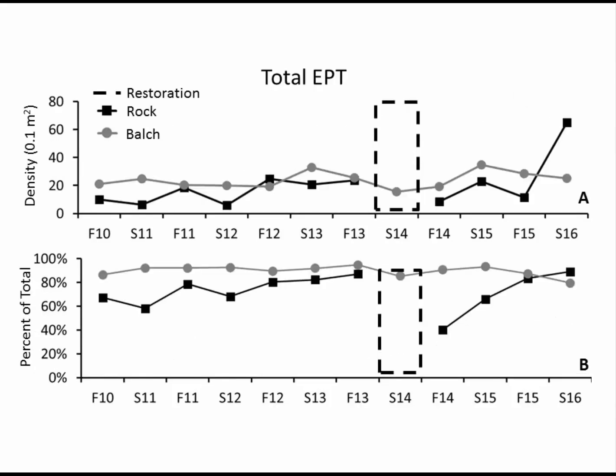These are total EPT, so this is just the total number of mayflies, stoneflies, and caddisflies. We look at those because we know that those are sensitive organisms. The top chart is density, and the bottom chart is percent. They show two different things. So anyway, what you see is a big drop in total EPT after the restoration project, and it's beginning to return. This is one of my favorite charts here. Look at the return back to equilibrium for EPT, and this consistent data along that line. That's telling me that the students are collecting data that actually reflects what's going on in the streams.